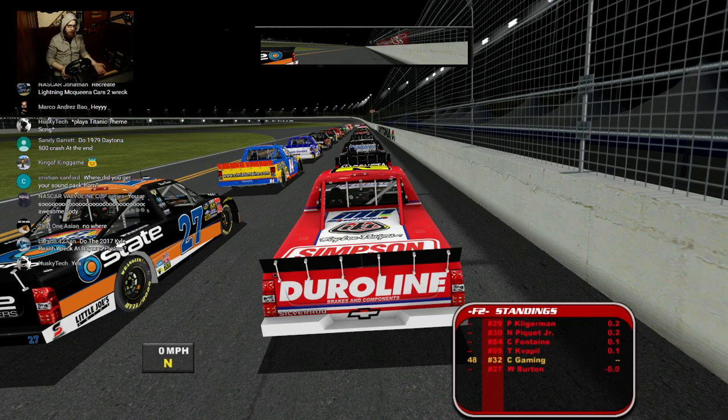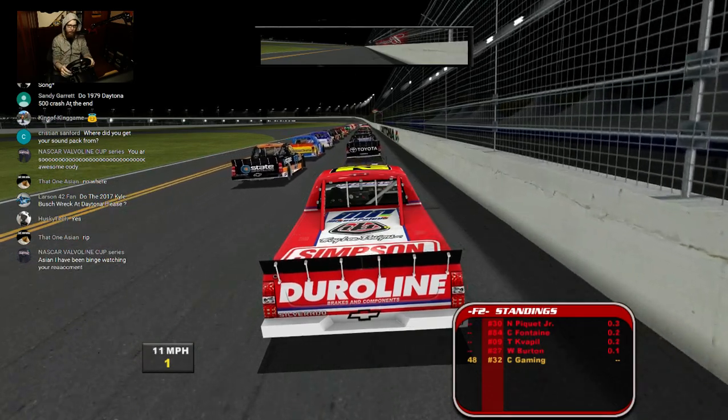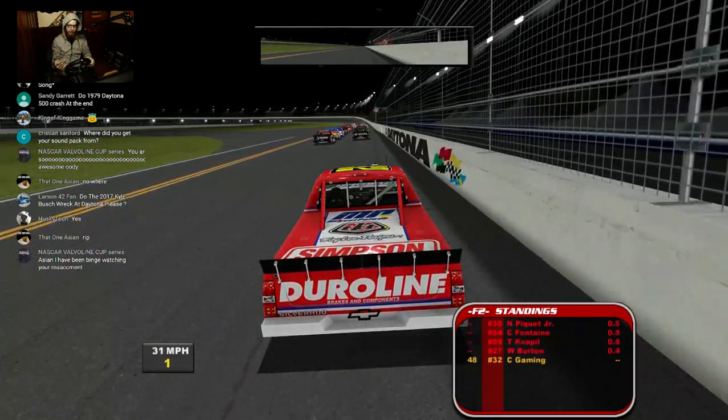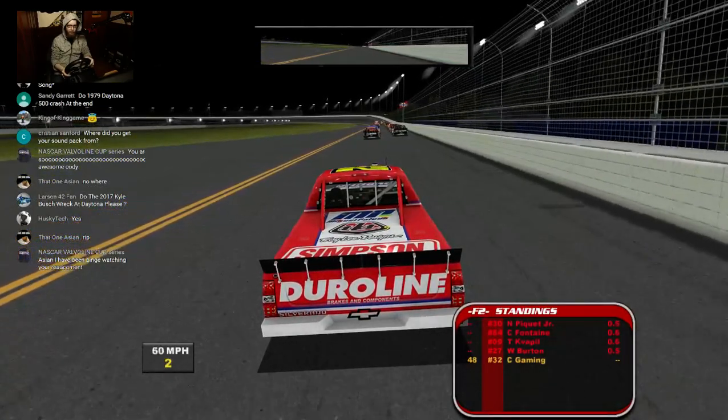Kyle Busch wreck. I don't want to do that one that took out Junior. That ruined my chance, because I had Kyle Busch in my top 5 for that Daytona Day contest. So him wrecking ruined my chances to win 50 grand.